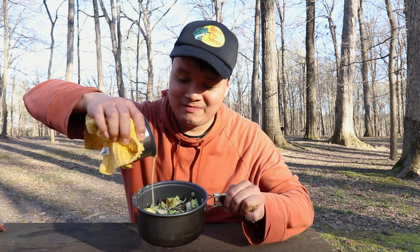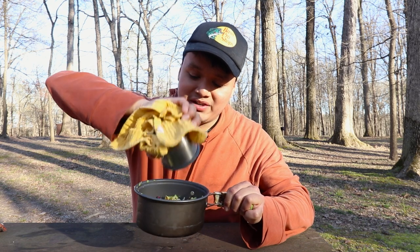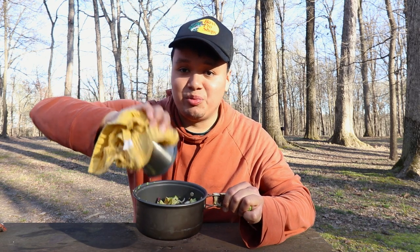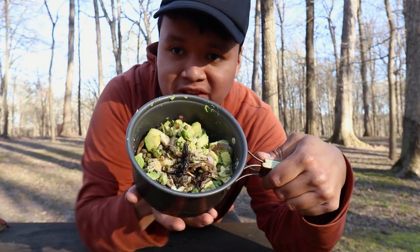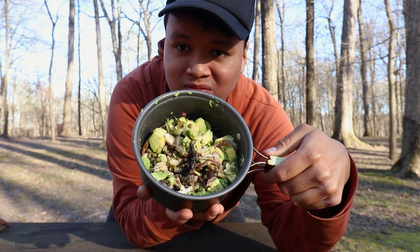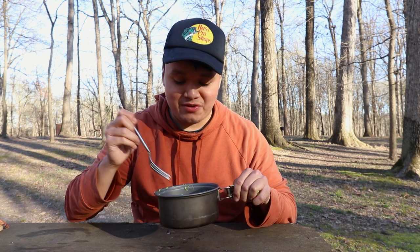Oh, yes. All the capers going in. The butter going in. I'm just gonna put all of it on. I love lemon butter sauce. It's one of my favorite sauces with fish. Tell me that that doesn't look just amazing. Let's give it a try, shall we?